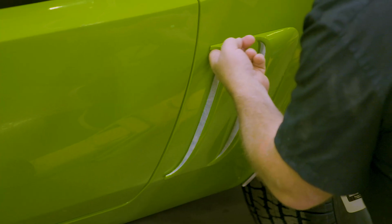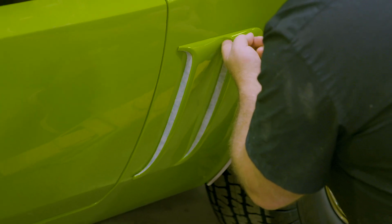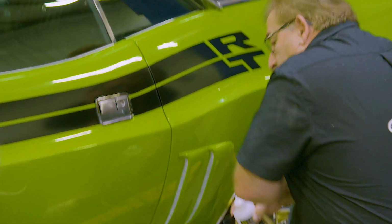So I'm just gonna let that evaporate for a while. Right now it looks like they're right on the ridge where they belong. Yep, right up against the car, right? Yep, right up against the car. And I am going to let you try one on the other side.